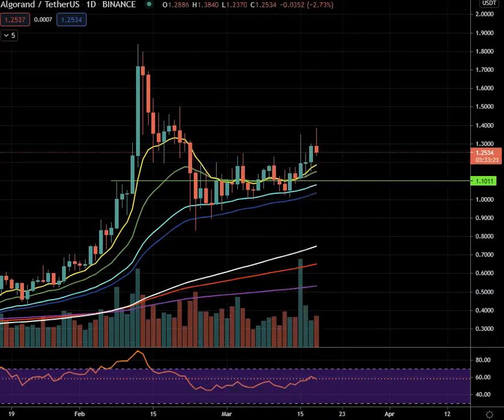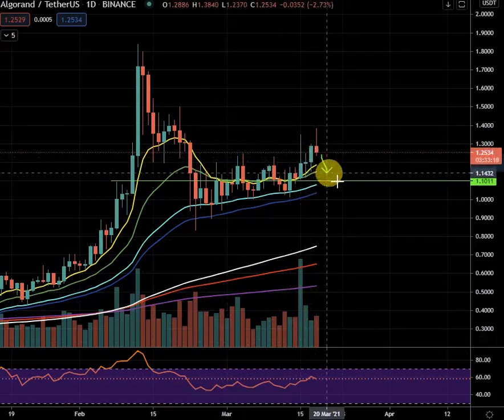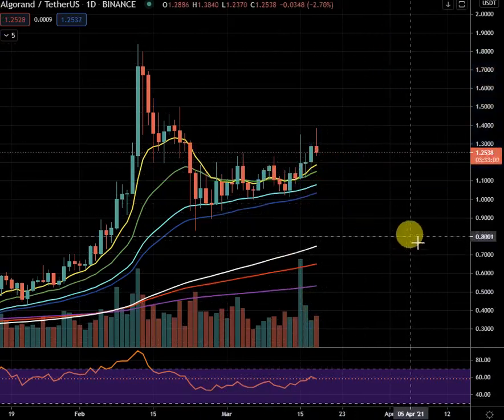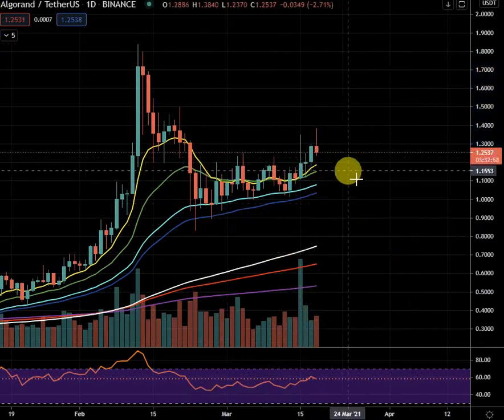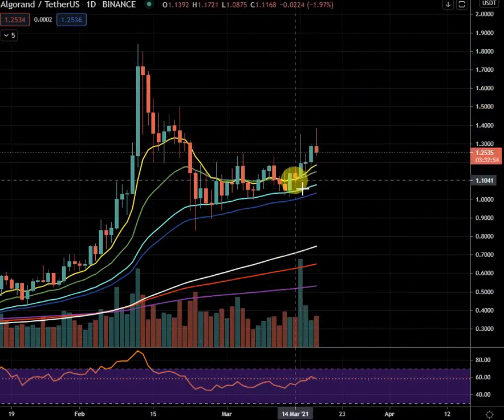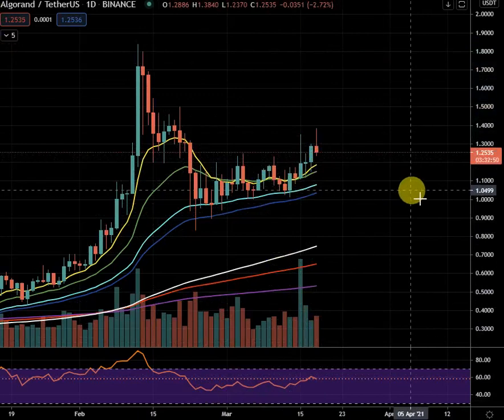Well, it has to hold. We don't want to break down below that. I think it will hold and then move higher. I had some Algo, I'll have a break-even stop on it. I was hoping it would hold and run to the upside, but if we break down from that level at the $1.10 level, we need to be very careful.